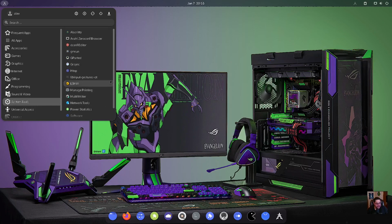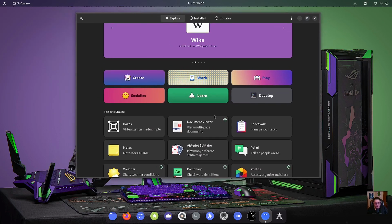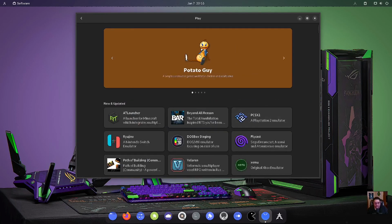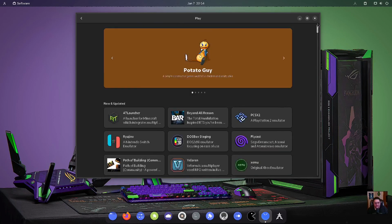So there's that, and then they have HTOP, which we looked at. Multi-writer for writing your bootable USBs, network tools, and then they've got the software center, which we're going to open up and take a look at. It's your standard GNOME software center. The only difference is it doesn't support the AUR. So there's that. And then, of course, here it's categorized for games and stuff.